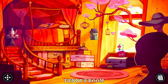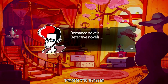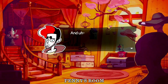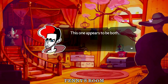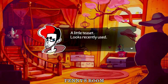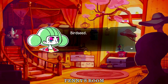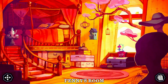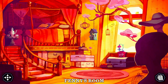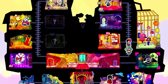Creepy. A little bedtime reading? Let's see. Romance novels, detective novels, and what? This one appears to be both. Nice. A little tea set. Looks recently used. One of the cups has tea in it. What's in the other one? Birdseed. Hmm. I mean, I do own a tea set. Kinda. It is actually very nice.